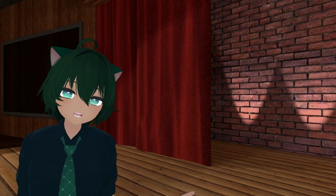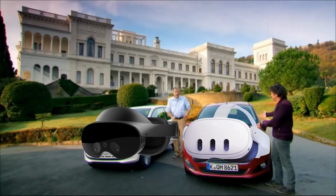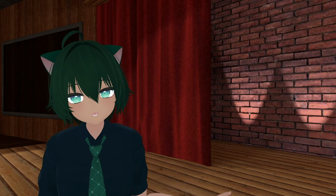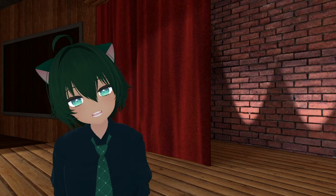But chances are you may have already been partially convinced to get the Quest Pro, and you're sitting there like, no, I like it. This is brilliant. Yes, it has full face tracking, and this does add another level to the whole social experience. But even this isn't quite as plug and play for VRChat as you might think.